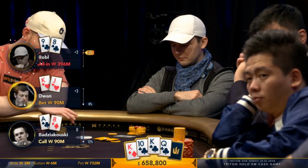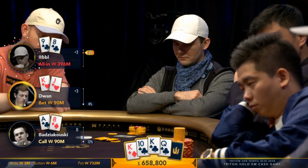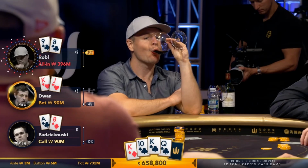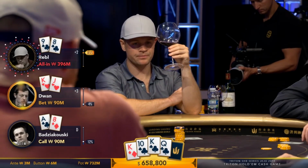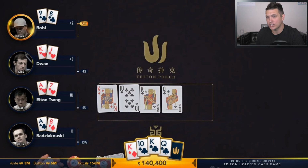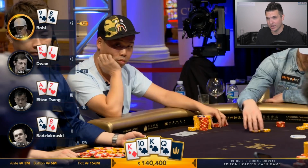Robl's trying to make it look like he's representing the ace of clubs, so that maybe he can get some crying calls. The turn comes the Queen of Clubs, which is certainly an action card. Now, Fish 2013 picks up the nut flush draw as well as the gutter. Robl turns a flush, and Tom Dwan still has three of a kind.